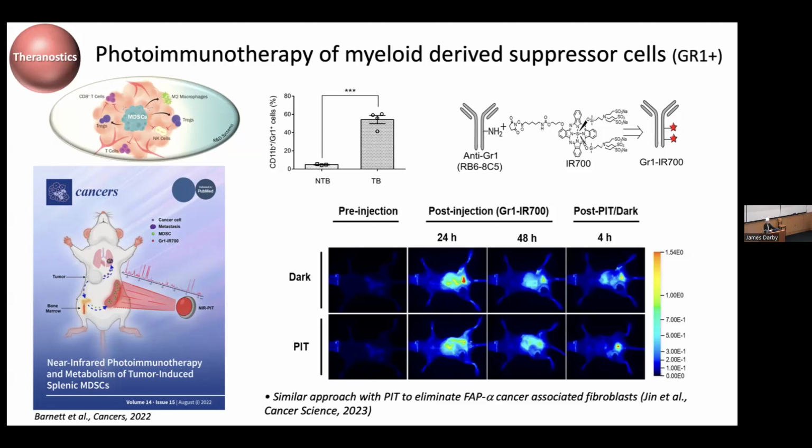With that in mind, we thought, can we use it to target myeloid-derived suppressor cells in the spleen? MDSCs, as you know, are a major source of immune suppression, poor response to immunotherapy, increased aggressiveness, increased invasion, and metastasis. So we targeted MDSCs by using the GR1 antibody that is expressed by mouse MDSCs. Here you can see that it very nicely localizes in the spleen because these mice have the 4T1 tumor growing that causes an expansion of MDSCs in the spleen, which is why the spleen lights up. Now if you expose the spleen to a therapeutic dose of light, the light gets absorbed, the dye breaks down, it stops fluorescing. So you see that the fluorescence is reduced, and you can basically kill the MDSCs in the spleen.